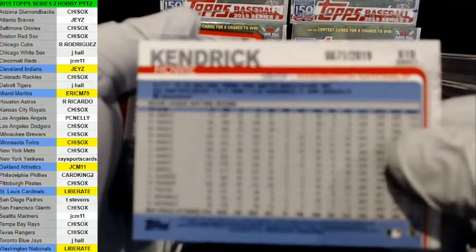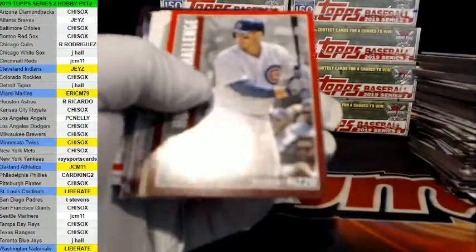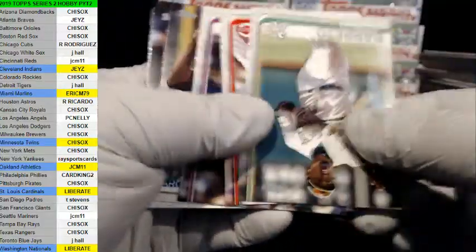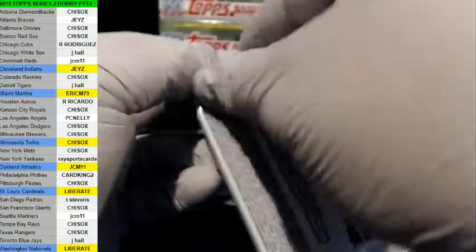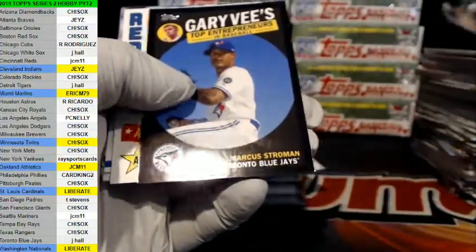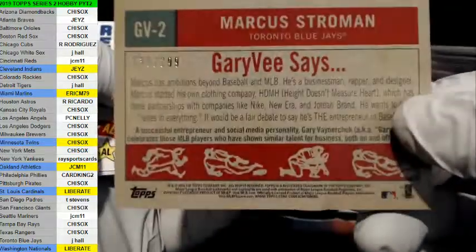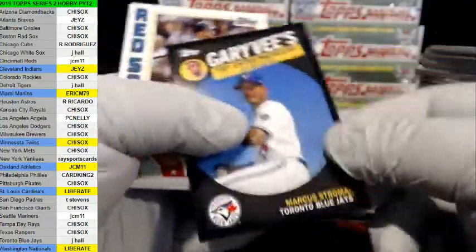Howie Kendrick for the Nationals. That's 671 of 2019. And an Anthony Rizzo for the Cubbies. Home run challenge. Gary V, Marcus Stroman. And that's going to be numbered 139 of 299 for the Blue Jays. Bam. And a JD Martinez.